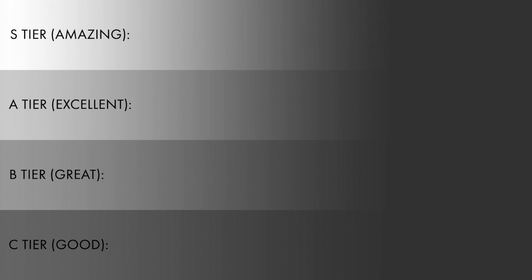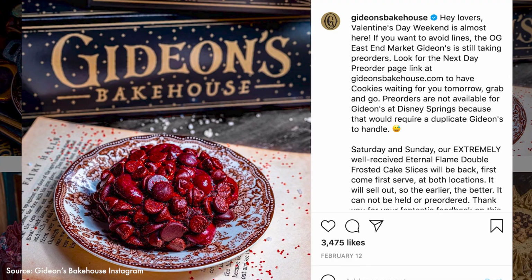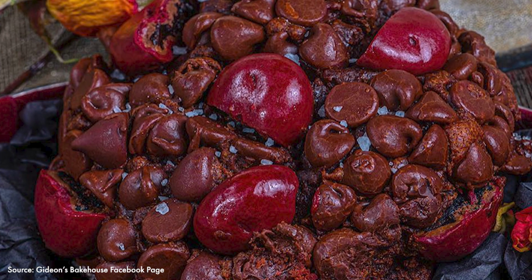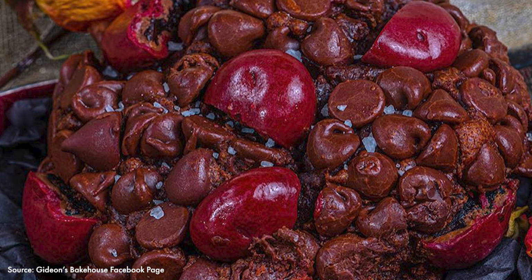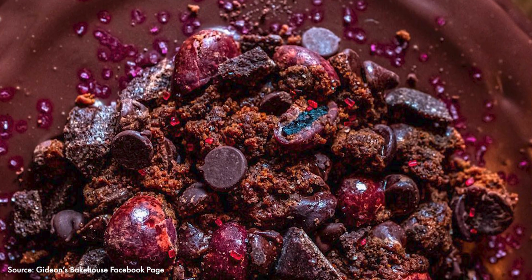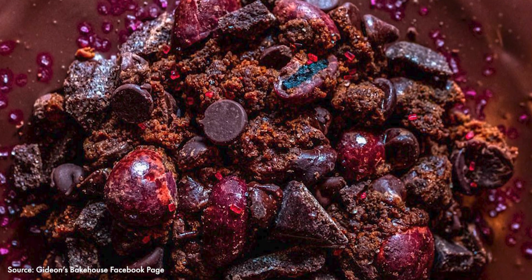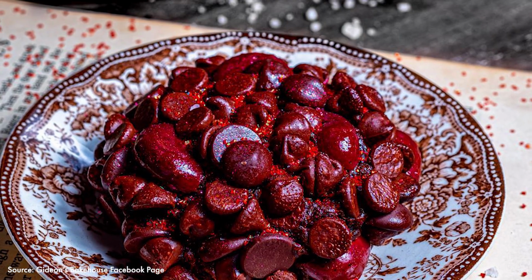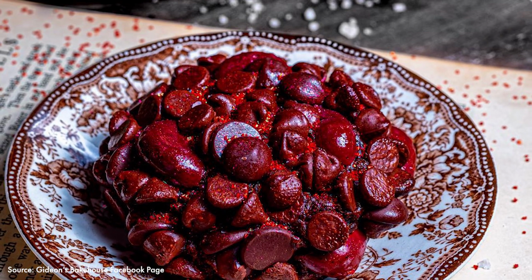Starting off in the C tier, we have a February limited edition cookie selection, the Eternal Flame Cookie. This 5-flavored chocolate cookie is laced with a special house-made ancho, cayenne, cinnamon spice mix, and then topped with chocolate-covered cherries. It's a pretty unique flavor, especially given the spice aspect. I found that you didn't immediately feel the heat, but it added up after a couple of bites. The chocolate cherries on top are a nice added touch, but spicy cookies aren't really our thing, even if we enjoyed the sweet and spicy contrast.